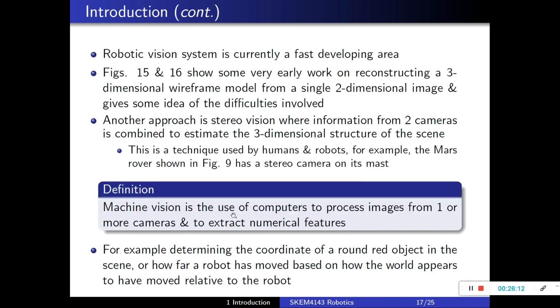Machine vision is the use of computers to process images from one or more cameras and to extract numerical features. So this is the definition of machine vision. For example, determining the coordinate of a round red object in the scene, or how far a robot has moved based on how the world appears to have moved relative to the robot.